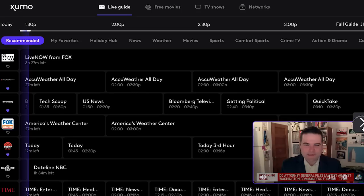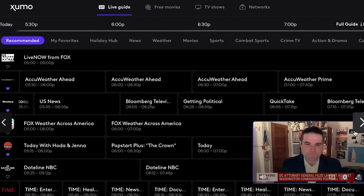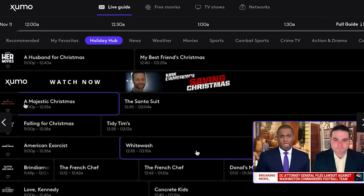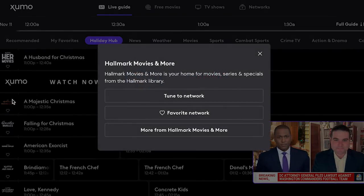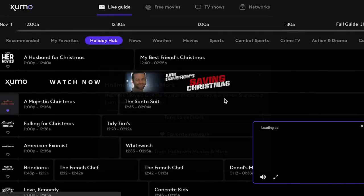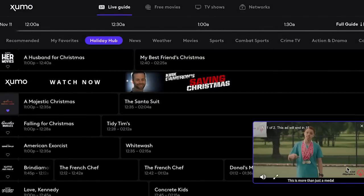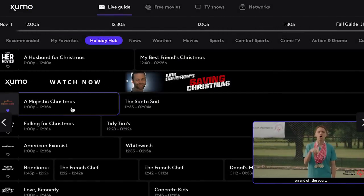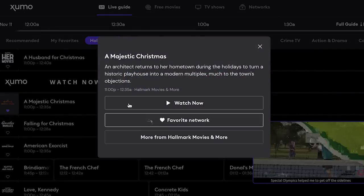and much more. Scrolling left through the guide shows what free TV shows are coming up on a channel in the future. Clicking on any channel brings up the option to play that channel or network, favorite it, or see more free movies or TV shows from that channel. Sometimes when a channel features a movie that's available on demand, you'll see the option to watch from the beginning. Clicking to watch any channel will begin playing in the small box, which you can maximize to make full screen.